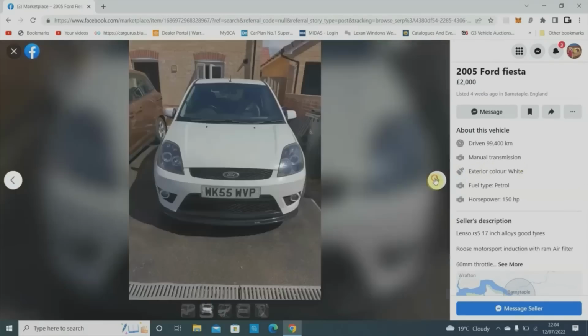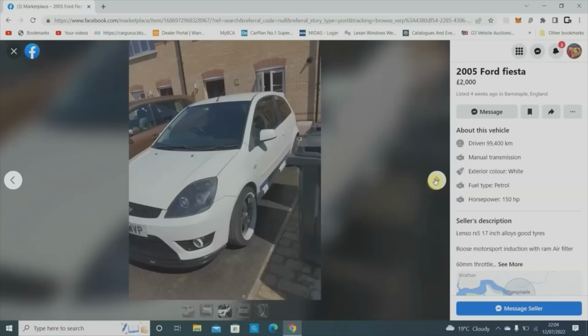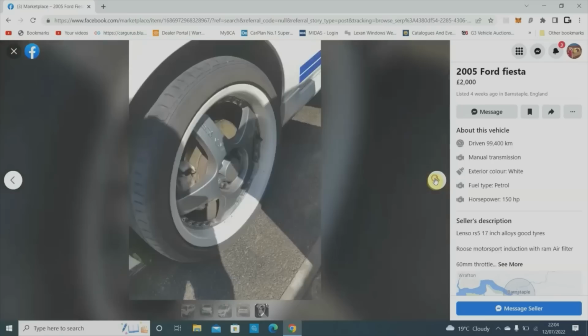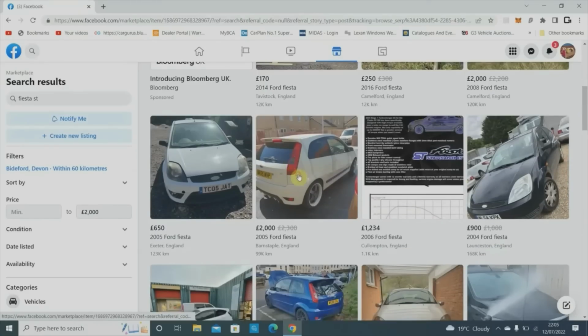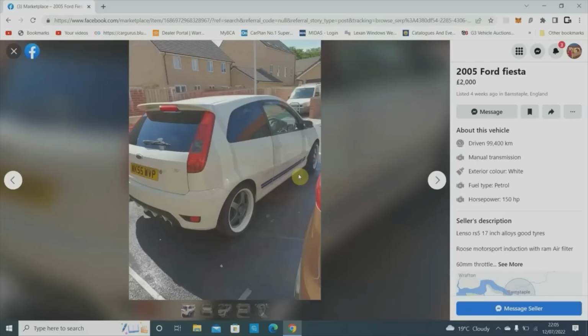Fiesta ST, 150 brake horsepower, just up the road in Barnstable. Right, so that Fiesta ST is the closest. We'd have to do some hard negotiating on it, but it looks like it could be track ready. So, but obviously before I even message this person, before I even think about going and looking at it, I need to do my checks on the vehicle because private sellers don't have to declare that things are cat.